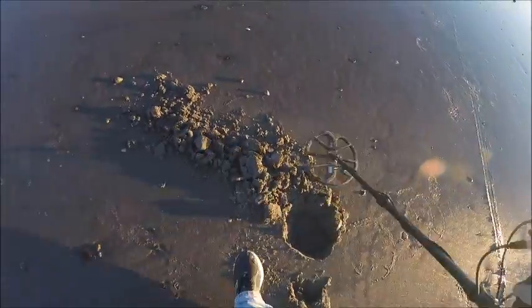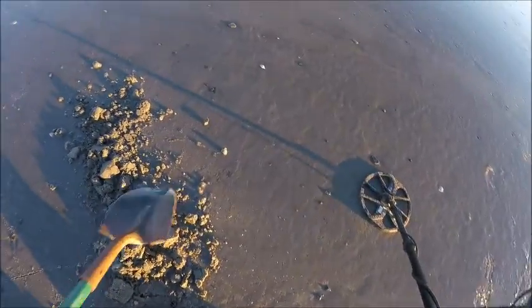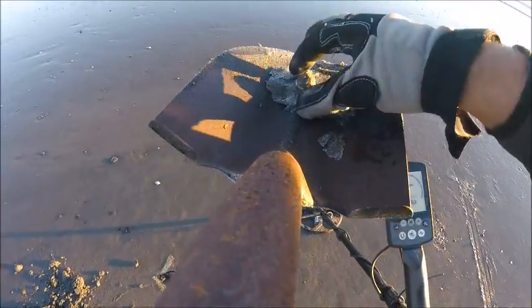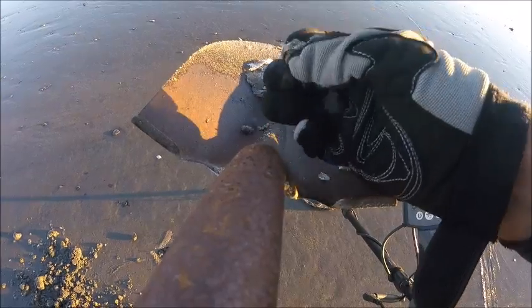9, 10. Nice swath here cut out. Oh, it's got an engraving.